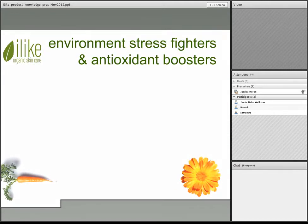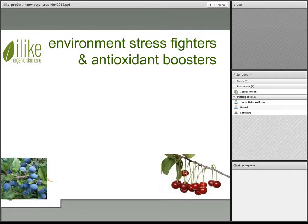So the first category, we're talking about environmental stress fighters and antioxidant boosters. The herbs that you're going to find in this category then directly relate to some of the names of the products as well. In some of these categories, the herbs may not directly relate to the names of the products. So I will go through and sort of give you a little bit of an idea of what those herbs would be, what herbs would directly relate to what products if they're not relatable, as far as the names anyway.